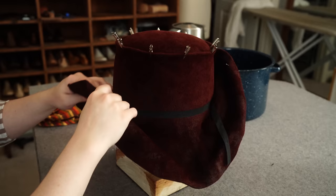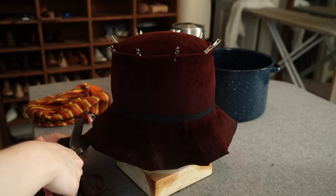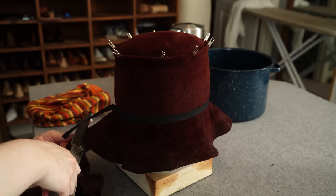I wasn't sure what I wanted to do with the brim yet, and so I started playing around with flipping it up and back and in front, maybe giving a little bit of a corner in the front, but I knew overall the brim was just way too large for anything that I did want to do, so I went ahead and trimmed off an inch or so around all of the edges so that way I could start molding it a little bit more easily.